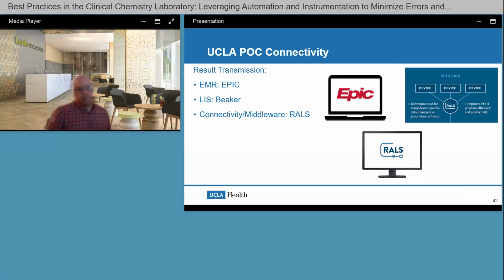So in the point of care space and the lab space, two different spaces here. In the lab space, we're particularly happy. We've standardized with one vendor that uses Infinity for interfacing this testing, and it works well. But in the point of care space, our EMR for both sides is Epic, the LIS is Beaker, and then connectivity in the point of care space is RALS. This is a middleware that does, I would say, a fairly good job at interfacing most instruments and devices.